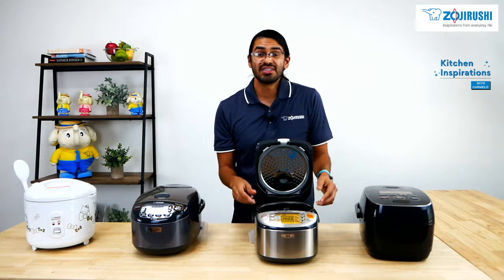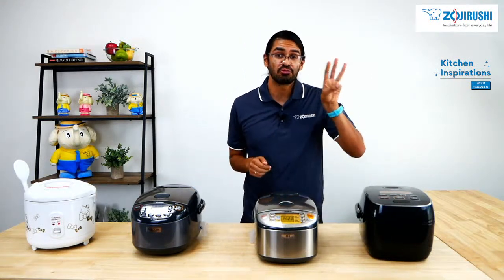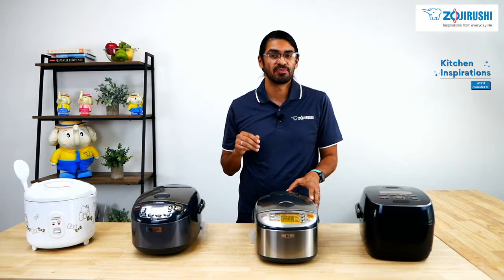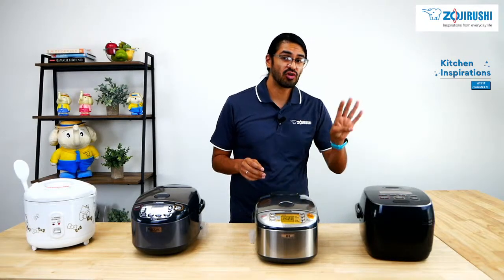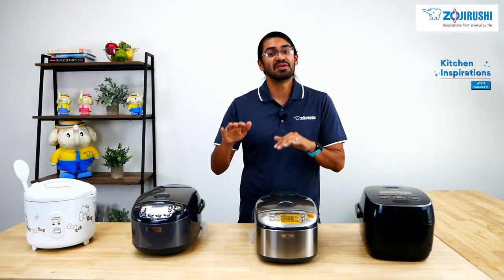Again, if you use a US standard cup, it won't be consistent, simply because the Zojirushi cup is 3/4 the size of the US cup. What does that mean? That means if you want to make 4 cups of rice using the Zojirushi cup, that's going to equate to 3 cups in the US standard cup. Again, it will be inconsistent.